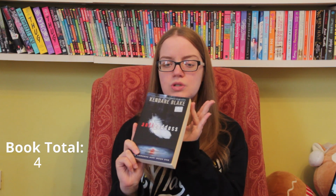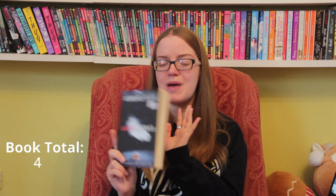I'm interested in Kendare Blake's Address in Blood series, and I have both of those books. This is the first one in a trilogy, and I've never seen any of the rest in the charity shops, and according to Goodreads, it doesn't have the best reviews, so I would rather read the Address in Blood series because that's the one that everybody recommends, and this one can go.